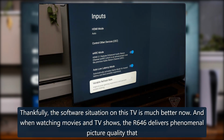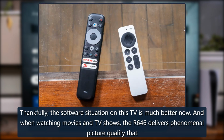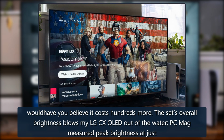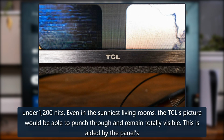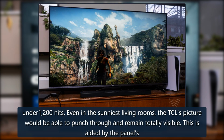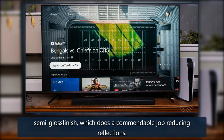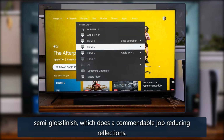And when watching movies and TV shows, the R646 delivers phenomenal picture quality that would have you believe it costs hundreds more. The set's overall brightness blows my LG CX OLED out of the water. PC Mag measured peak brightness at just under 1,200 nits. Even in the sunniest living rooms, the TCL's picture would be able to punch through and remain totally visible. This is aided by the panel's semi-gloss finish, which does a commendable job reducing reflections.